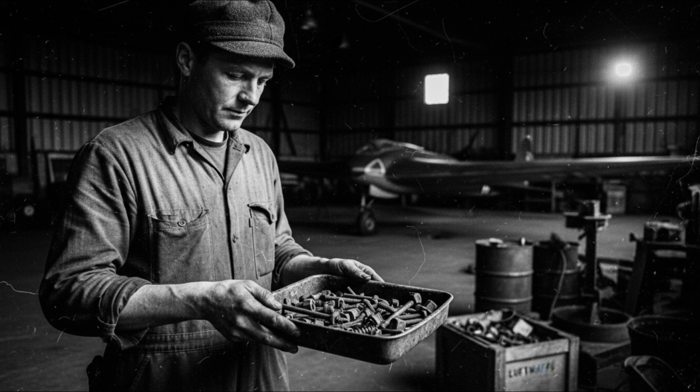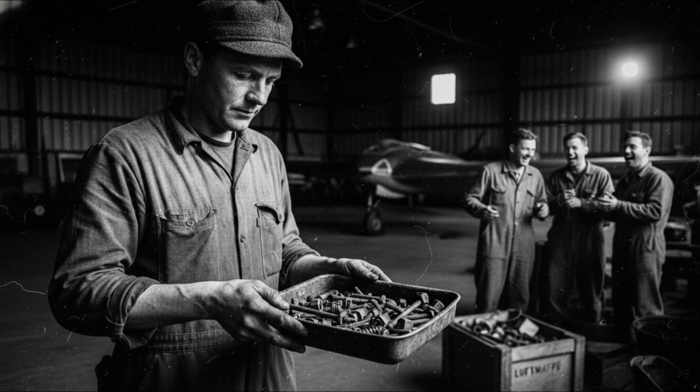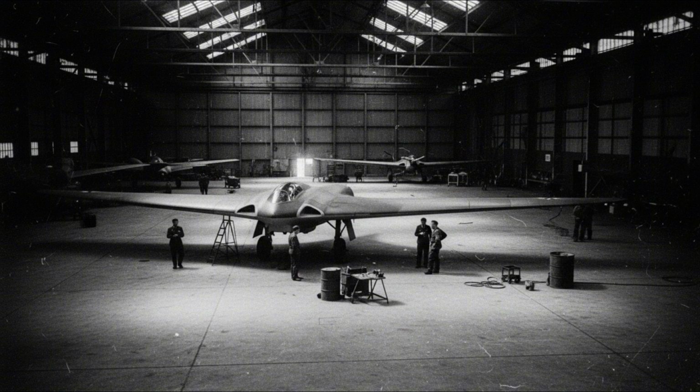Either way, we win. Hartford handed him orders. You'll have a team of 10 mechanics, access to machine shops, and priority for materials. Your first assignment: analyze captured German vehicles, trucks, tanks, armored cars, and identify components we can counterfeit to degrade their ground logistics the same way you degraded their air operations. Reeves took the orders, feeling the weight of what was being asked.